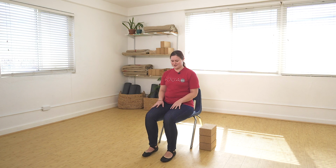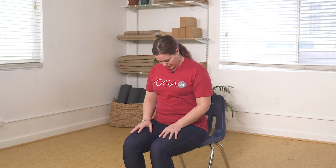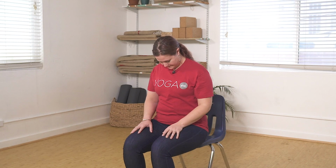Let's start with our neck circles. Scoot forward in your chair and plant your feet directly below your knees. Bring your palms to rest gently on top of your thighs. Take a nice deep breath in. As you breathe out, let your chin drop towards your chest. Take a moment here to feel the length growing in the back of your neck.